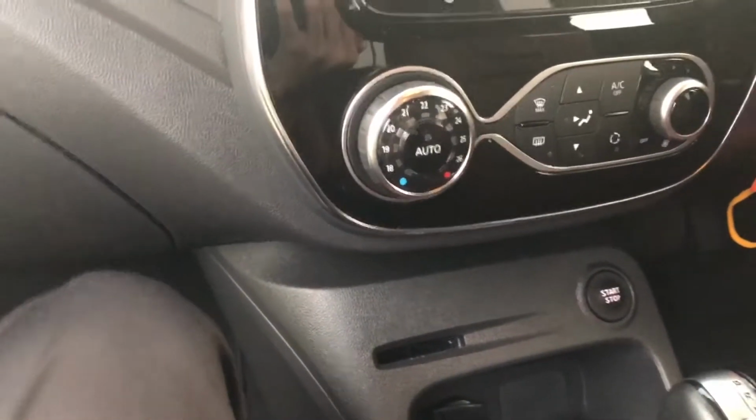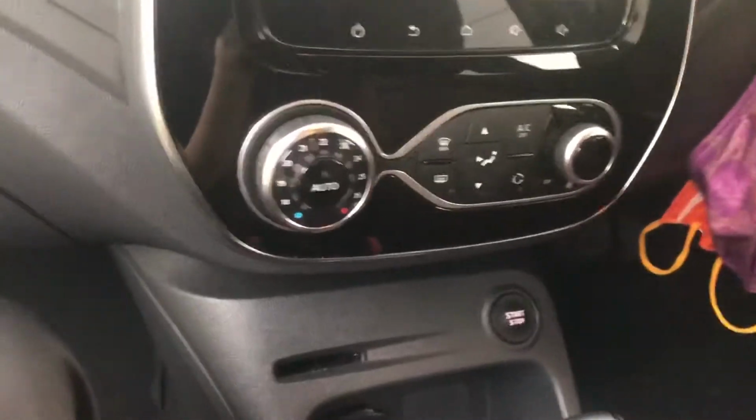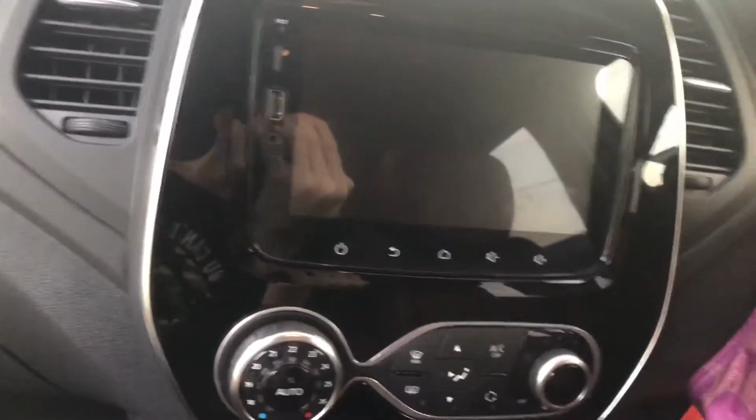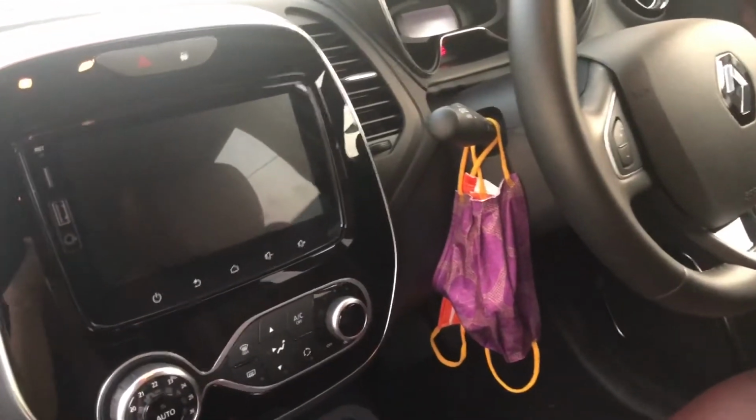And here's the start-stop button. Quite weird for a French car, but you know it's French. And this is your infotainment display, air conditioning, everything's over here. The front just has the nice dials. And of course, you don't really have paddle shift, even though this uses a dual clutch gearbox, a drag clutch, honestly. So that's it for the front, now the back.